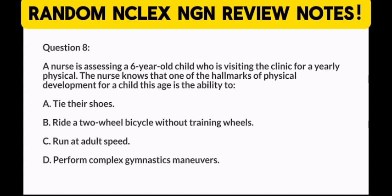A nurse is assessing a 6-year-old child who is visiting the clinic for a yearly physical. The nurse knows that one of the hallmarks of physical development for a child this age is the ability to: A. Tie their shoes. B. Ride a 2-wheel bicycle without training wheels. C. Run at adult speed. D. Perform complex gymnastics maneuvers.